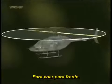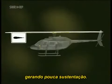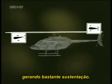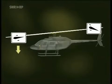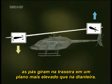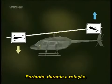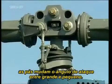In forward flight, for instance, in forward rotation, each blade has a narrower angle of attack, so it generates little lift. But in rearward rotation, each blade has a wider angle of attack and thus provides substantial lift. As a result, the retreating blade rotates on a much higher plane than the advancing blade. This produces a forward inclined rotor disc. So in the course of one rotation, each blade is given one wide and one narrow angle of attack.